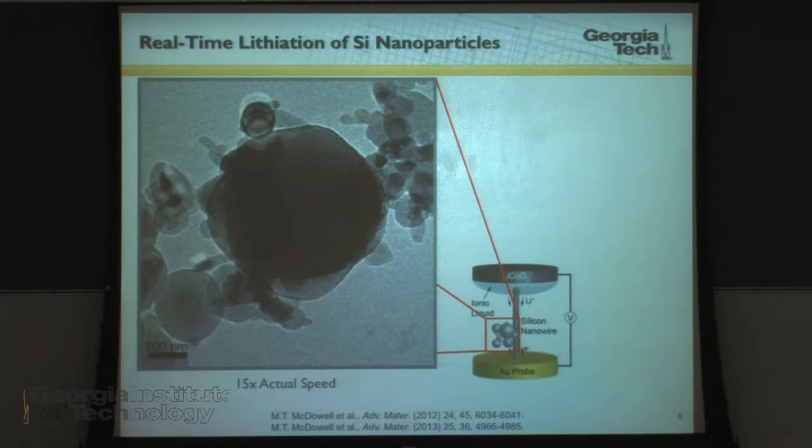All right, so here's a video of this process. A little hard to see here because it's dark, but hopefully you'll get the picture. So this is a silicon nanowire. Sorry, this is a nanoparticle. This nanoparticle is attached to a nanowire, kind of shown down here. And you'll see this process. Lithium is going to be reacting with this particle, and you'll see it expand, and something interesting happens at the end.